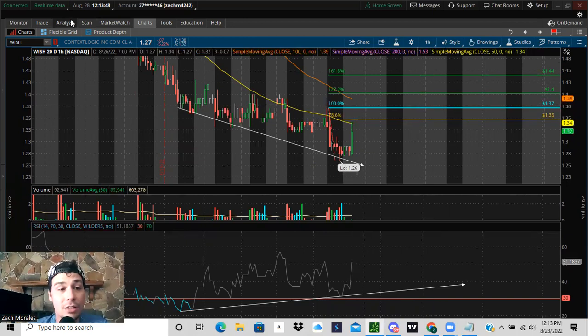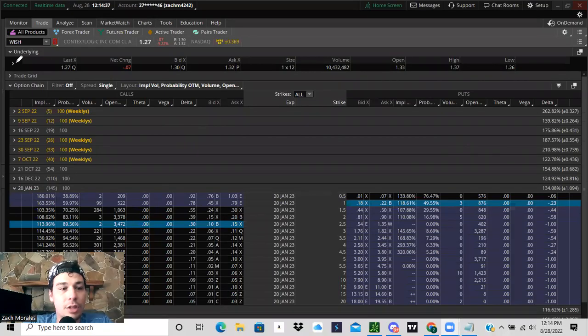And if you're looking to invest long-term in it, I want to go over this. Let's actually pull this up real quick. What I've done now is I've gone to the option chain, and we are looking at the January 20th, 2023 expiration contracts for Wish, meaning that we're looking at all of the strike prices right here, and we're seeing the values of them right here, and this is our expiration date.